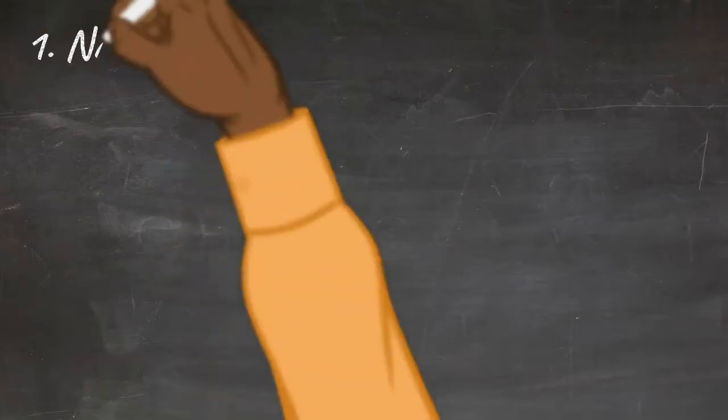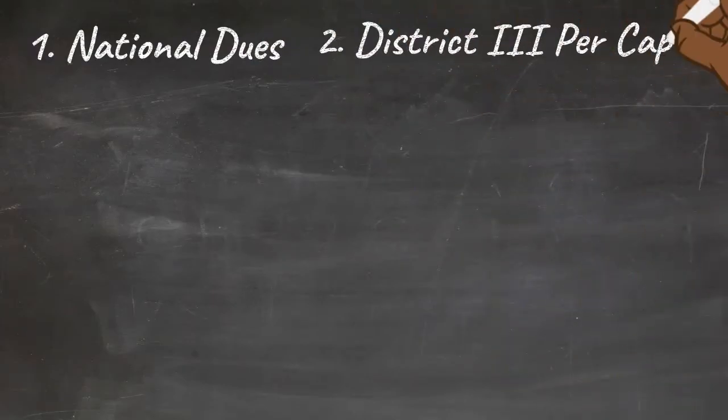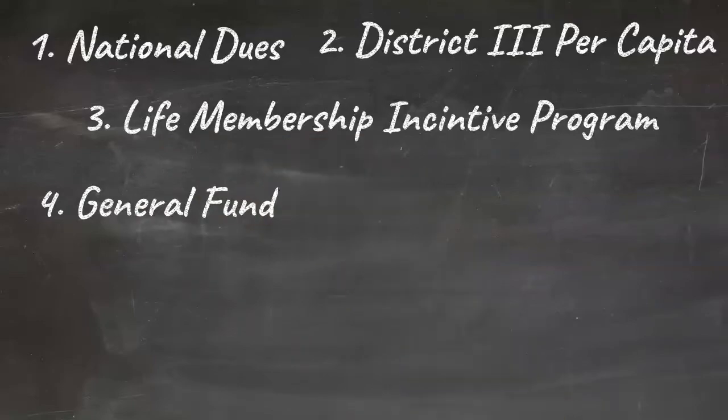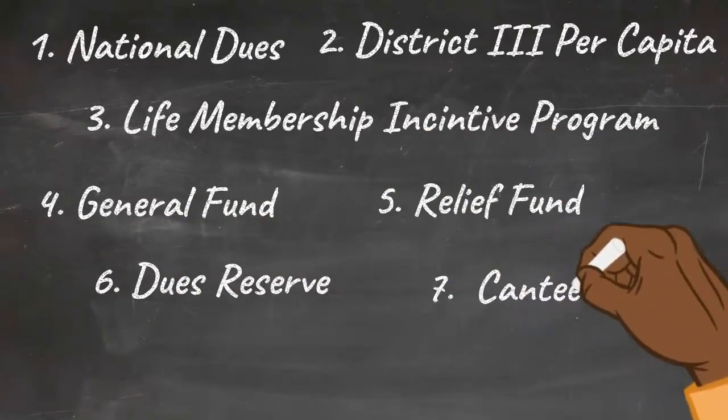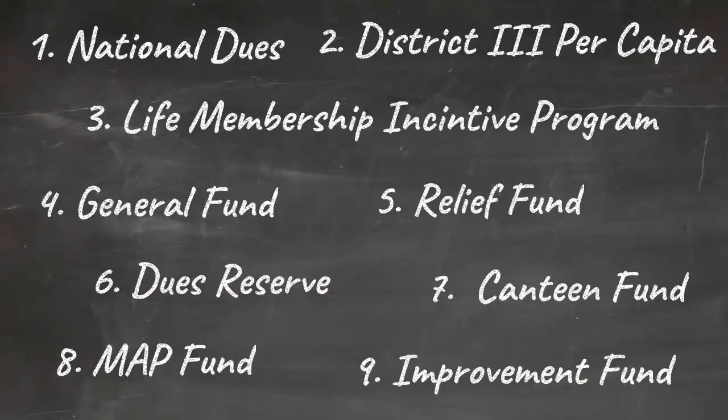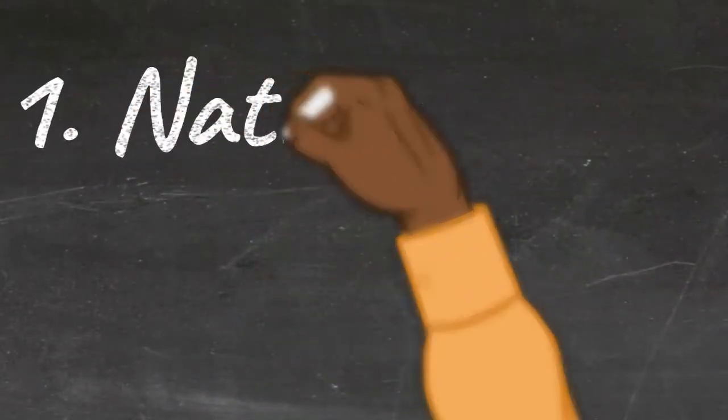In the Quartermaster's report, there are 9 categories where our income and expenditures are logged. They are National Dues, District 3 Per Capita Dues, Life Membership Incentive Program, General Fund, Relief Fund, Dues Reserve, Canteen Fund, MAP Fund, and Improvement Fund. We will discuss these in detail and explain where each comes from and what they may be used for. Our first category is National Dues.